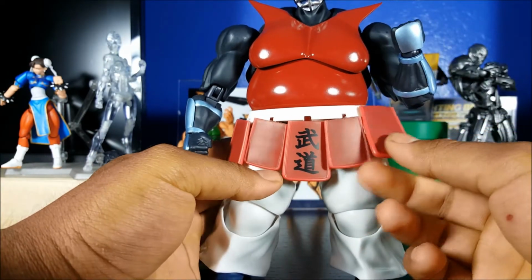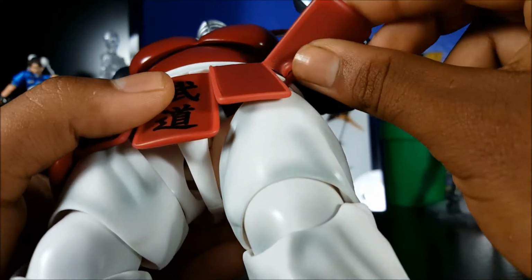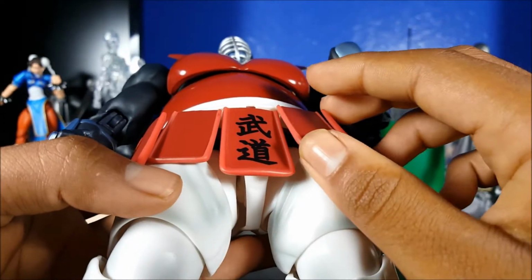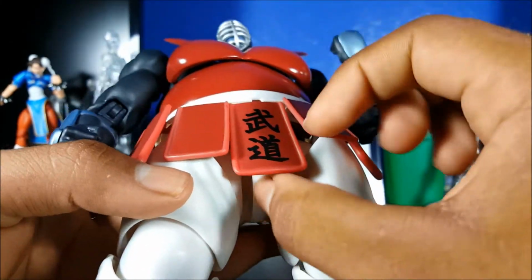Each of these little tiles are actually on their own separate ball joint and hinge. See if I can show you. So right there, this is the hinge and this is the ball joint. And that's how that works. However, it is gonna vary from figure to figure in terms of looseness. This is the only piece that's very loose. Aside from that, all of them pretty much are solid.